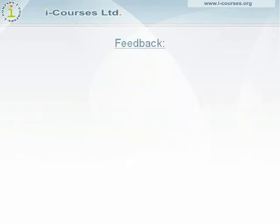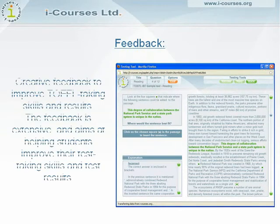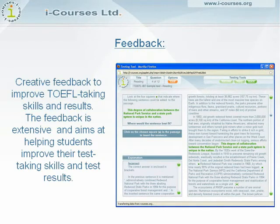Creative feedback to improve TOEFL taking skills and results. The feedback is extensive and aims at helping students improve their test-taking skills and test results. It focuses on being descriptive. It provides a TOEFL score, a detailed description of all the weaknesses in your responses, as well as some strategies to overcome those weaknesses. Our raters try to identify every error, even the minor ones in your response, with the sole purpose of helping you to do better on the exam.